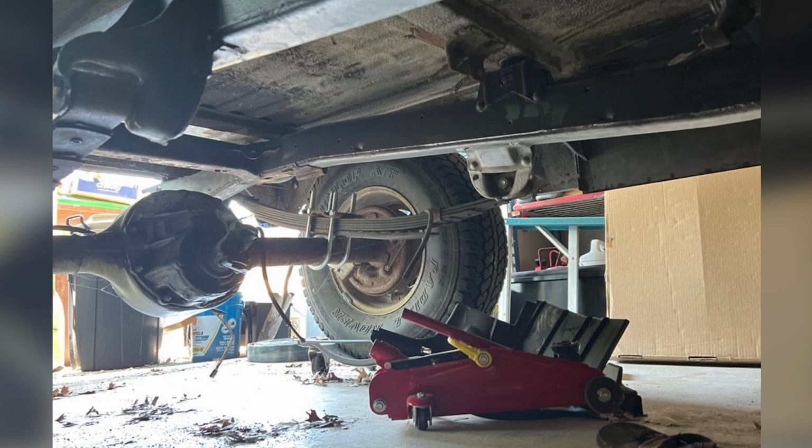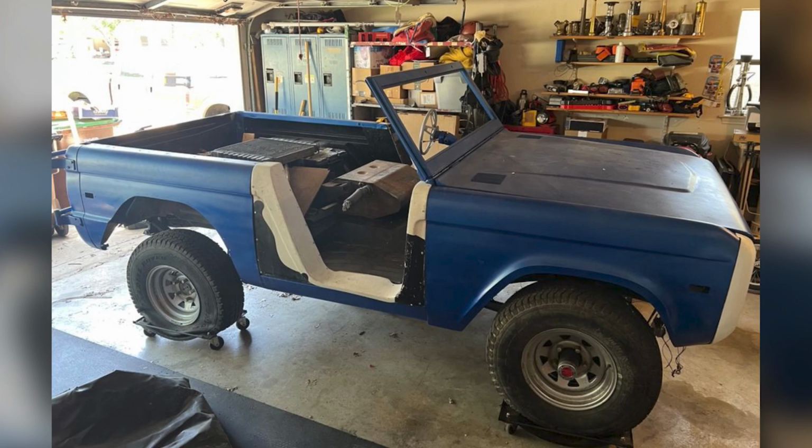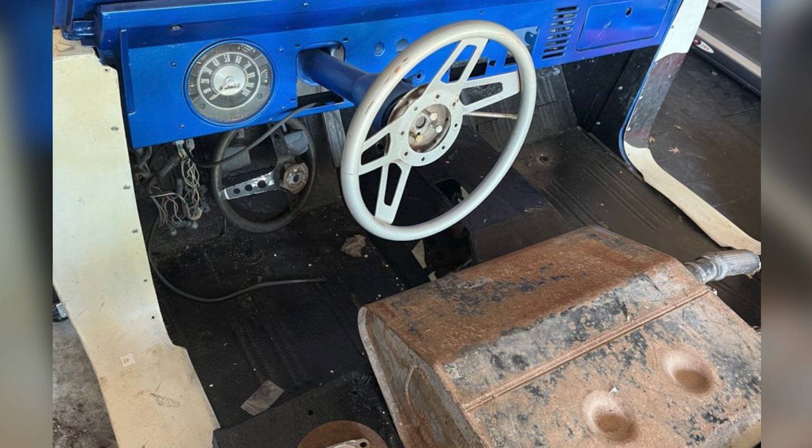You can't find a rust-free Bronco, so you need to find out how much rust. So this truck, when we look at it, we see the rear quarters have been cut, which is very common. I don't think it decreases the value. You put new flares on it. Yeah. But when you look at the floor pan, you can see daylight coming through everywhere. It looks like the night sky in Colorado.